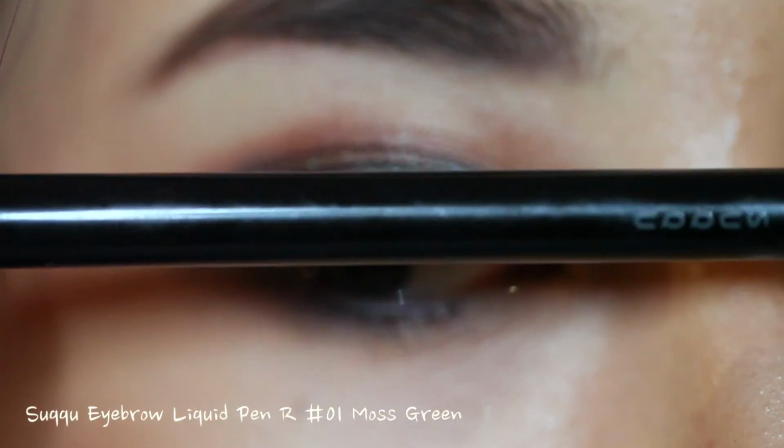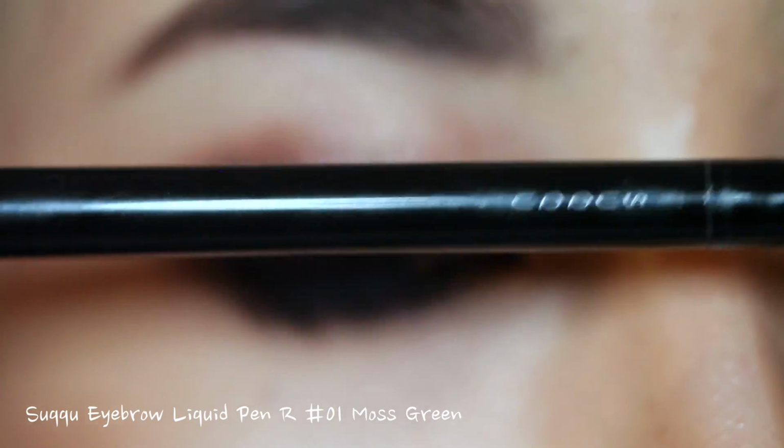But one of my favorite brow products is the SUQQU eyebrow liquid pen, and this is in moss green. The color is really flattering on Asian skin tones because it looks really natural, and it comes in a very unique shade. Moss green you wouldn't think naturally would suit eyebrows, but it actually does look very natural.